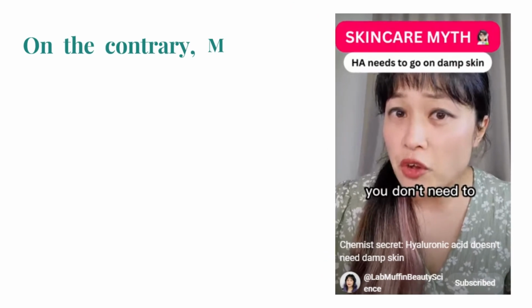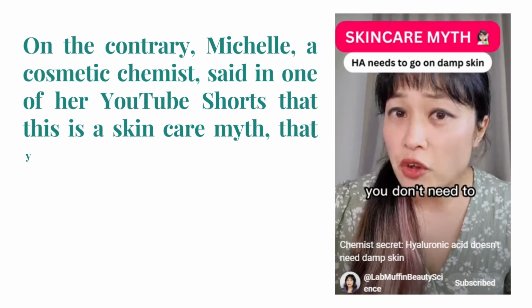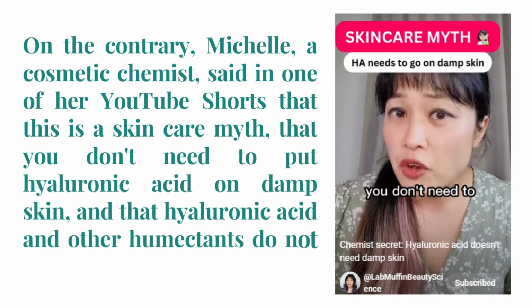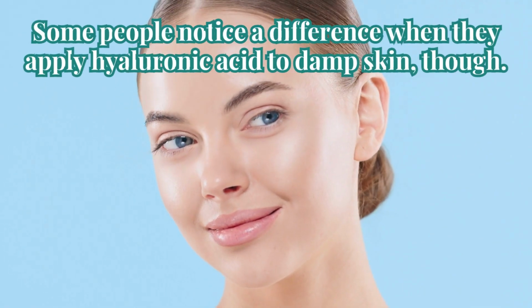On the contrary, Michelle, a cosmetic chemist, said in one of her YouTube shorts that this is a skincare myth, that you don't need to put hyaluronic acid on damp skin, and that hyaluronic acid and other humectants do not suck water out of skin. Some people notice a difference when they apply hyaluronic acid to damp skin, though.